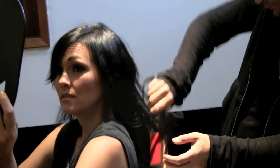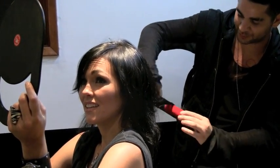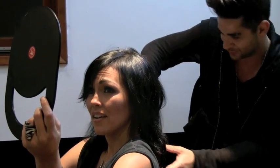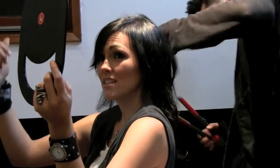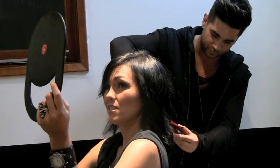Drop it down straight. I mean, you can do it. I just use my flat iron more now. I like it. Yeah. It seems like it straightens it out more, so it's not like I just put it in my hair first.